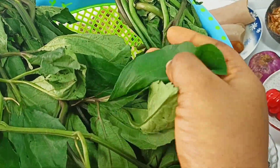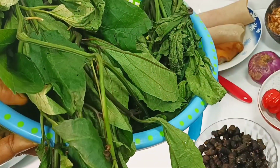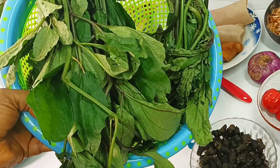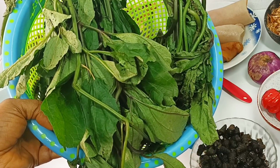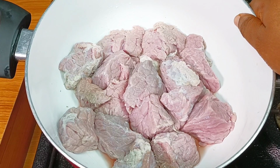Now look at one of our star ingredients. Look at it. Ugu leaves, AKA fluted pumpkin leaves in English. It is a blood tonic and blood booster. Now, this soup is so unique because the ugu will not be sliced. It is just washed, boiled, and blended.